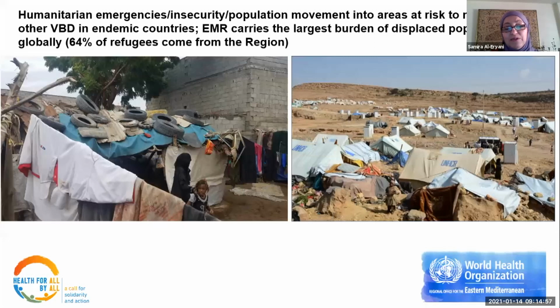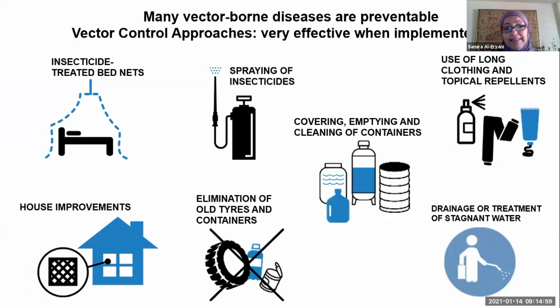This slide, I'm sure you've already seen before, shows the effective vector control approaches. Many vector-borne diseases are preventable if vector control is implemented well. The main core vector control interventions are the insecticide-treated bed nets, namely the long-lasting insecticidal nets.